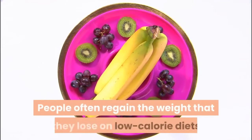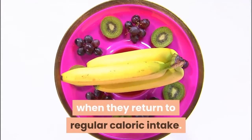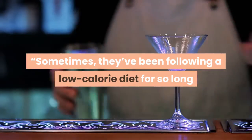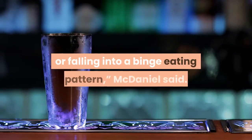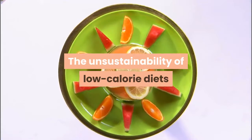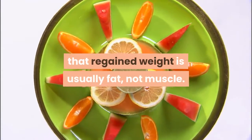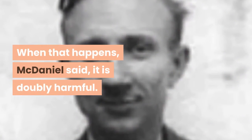People often regain the weight that they lose on low-calorie diets when they return to regular caloric intake. Sometimes, they've been following a low-calorie diet for so long that they find themselves desiring high-calorie foods or falling into a binge-eating pattern, McDaniel said. The unsustainability of low-calorie diets coupled with loss of muscle mass means that regained weight is usually fat, not muscle. When that happens, McDaniel said, it is doubly harmful.